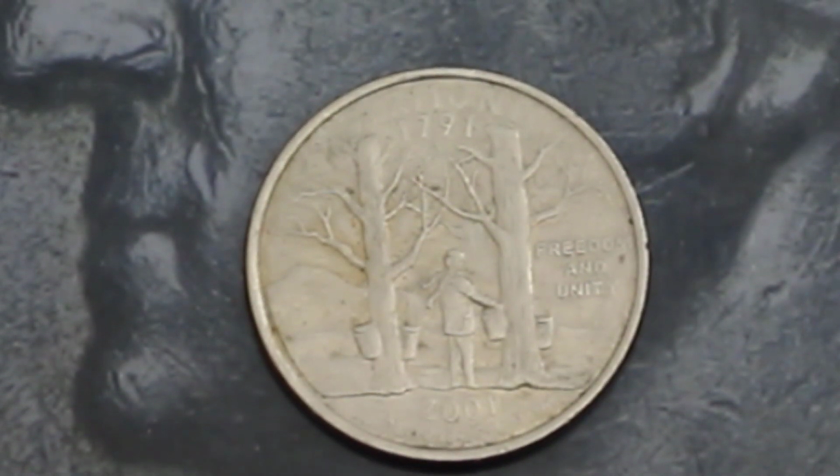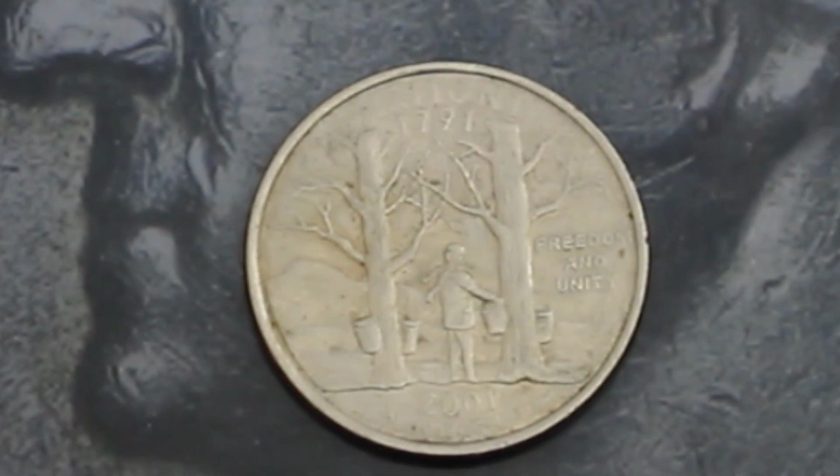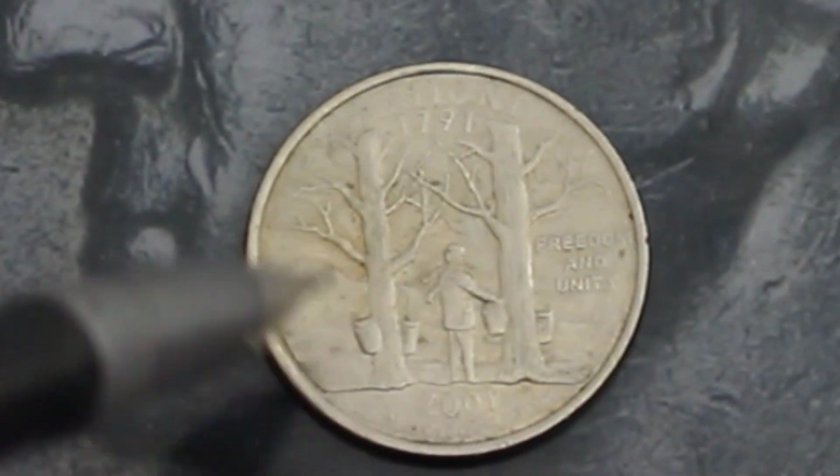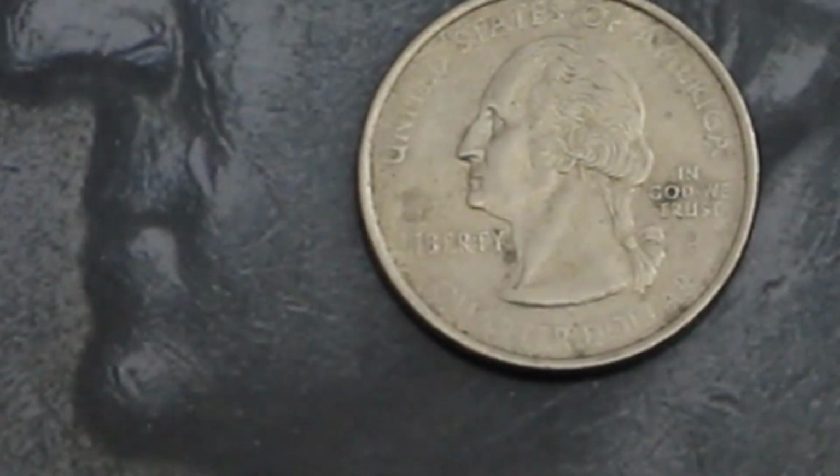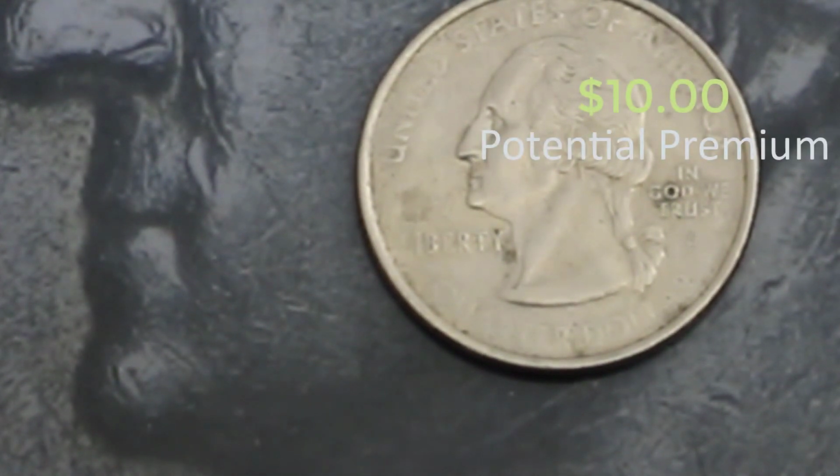Getting close to the end, I found a 2001 Vermont. This one is a fill die. As you can see, it's very hard to see the serifs around the edge or any detail. Same thing is happening on the obverse side. I'll probably get 10 bucks for this.